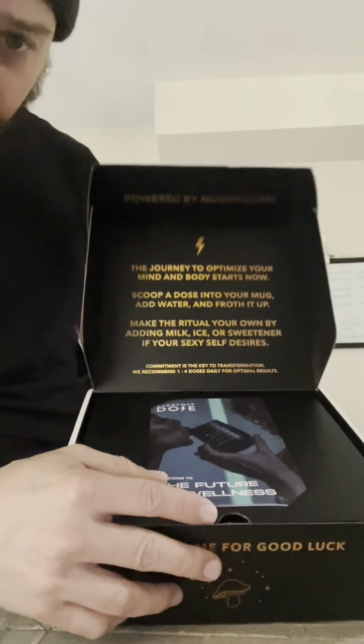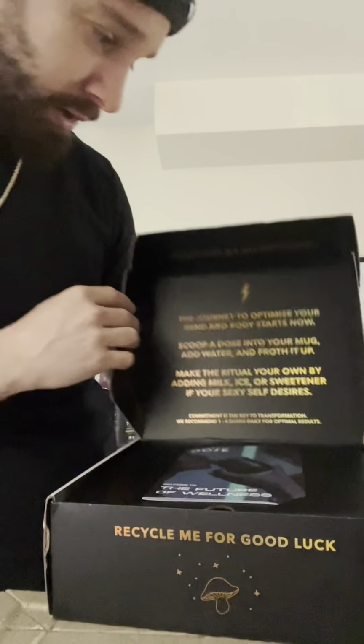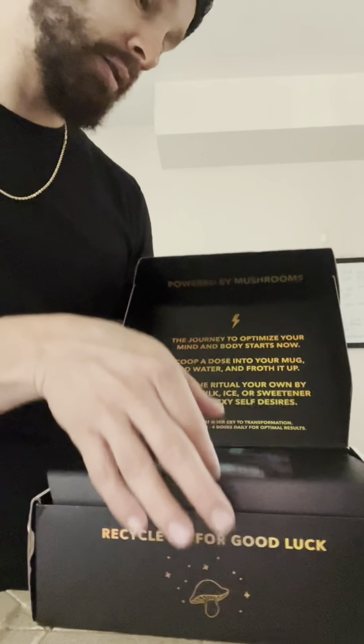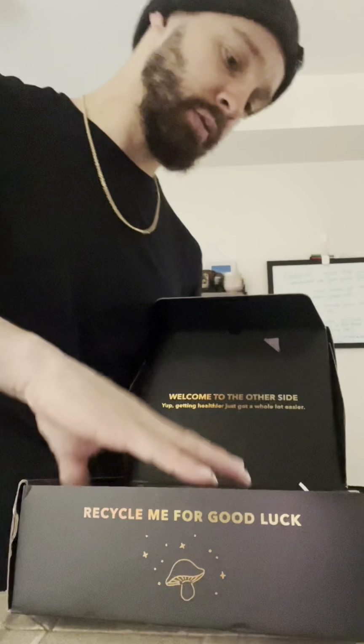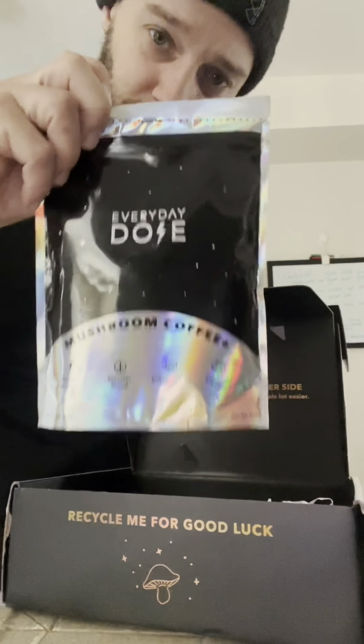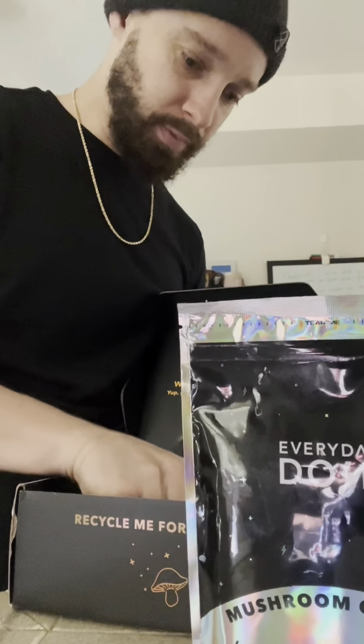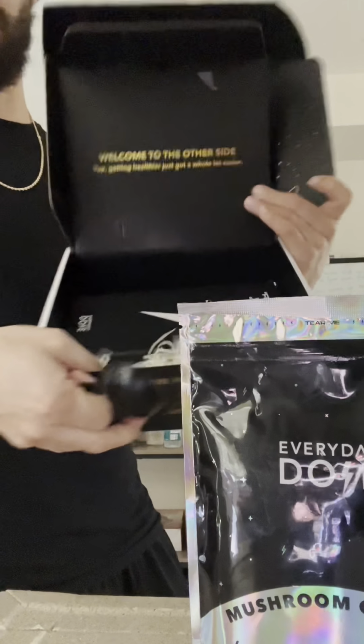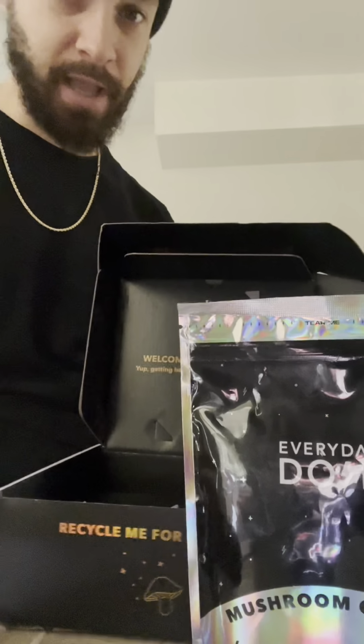So we got a really cool boxing. It's got some writing right here: The journey to optimize your mind and body starts now. Let's see what's inside. So we have our bag of Everyday Dose. We have the gunmetal spoon. And then we have one more box. I'm super excited about this last one.